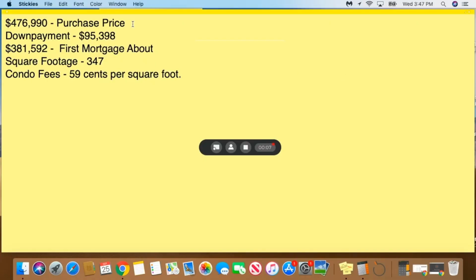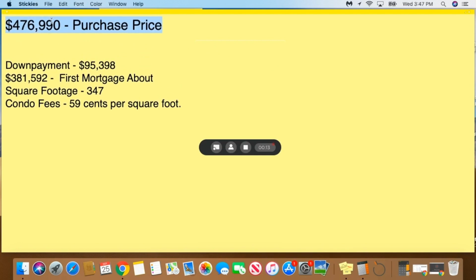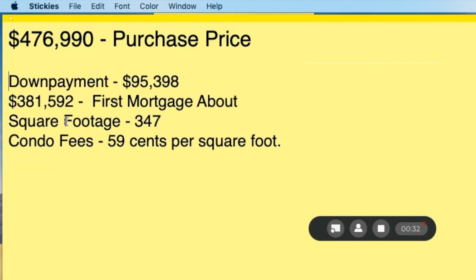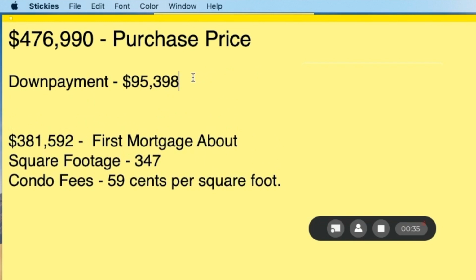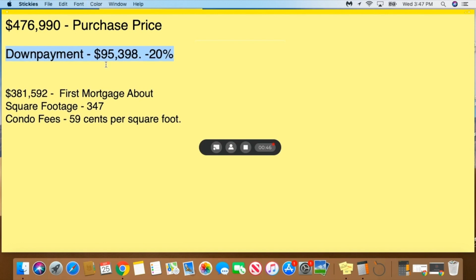So these exist, my friends. It's just a matter of you need to know where to look for them. There are not that many anymore, but you need to know where to find them. So here's one example. Purchase price 476,990. This exists. This is in downtown Toronto. With a down payment of 20%, you're looking at a down payment of 95,398. Again, that's the 20% down payment that you'd be putting down here, okay? So we're working under the assumption for the first example that you have a 20% down payment, okay?